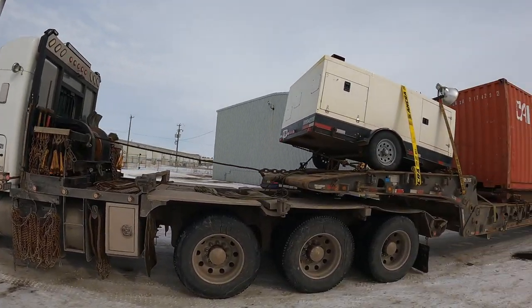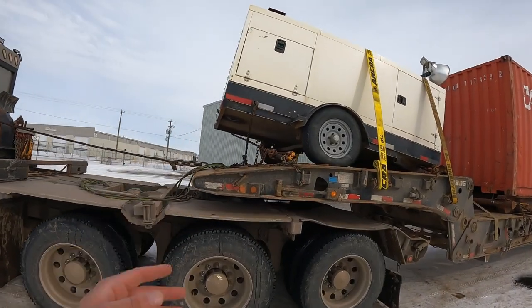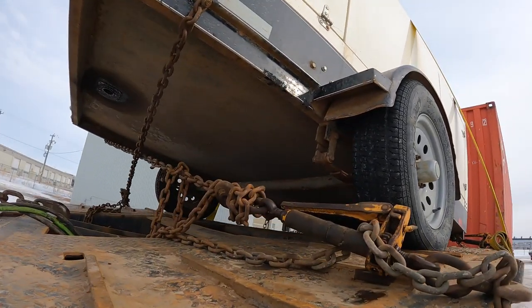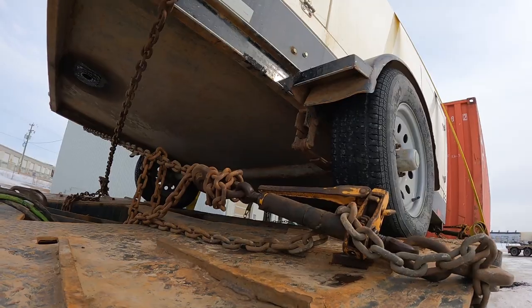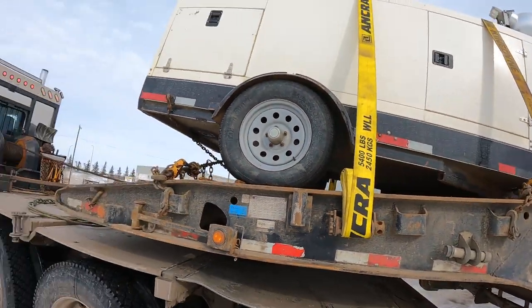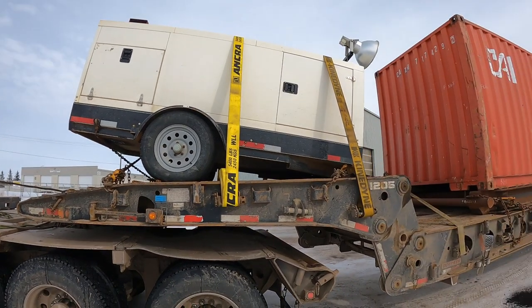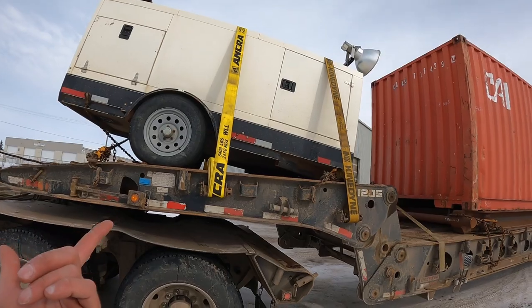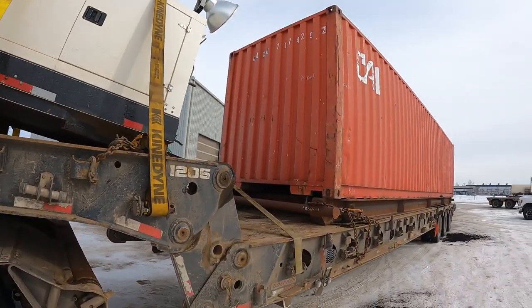Got her all buttoned up. Still don't like that, but you don't really have any options here. Start wrecking his springs and stuff. I'm hoping they've got a loader to take this off with some decent forks, because it's backwards.